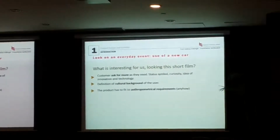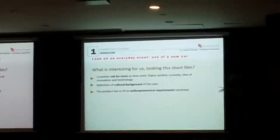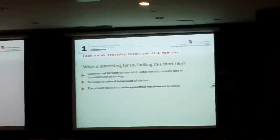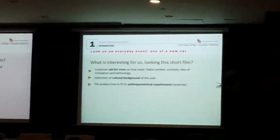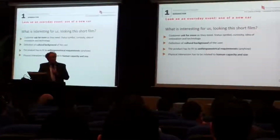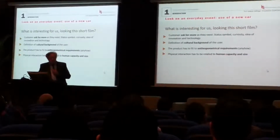As long as technology today can fit probably also in a small cup of finger, a whole computer, it's up to you now to decide how big a thing has to be. How big is a hand to hold it, how big is a touchscreen in order to press a button. Yeah? It is up to you to know what are the anthropometrical dimensions of human beings in order to make the right design. The physical interaction has to be related to human capacity and size.